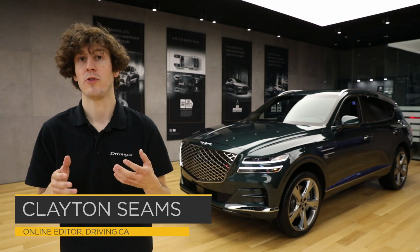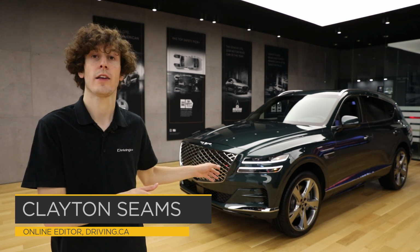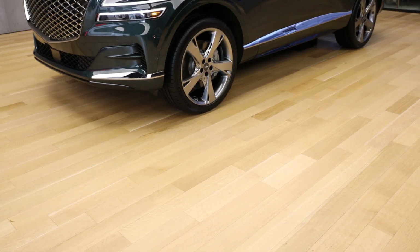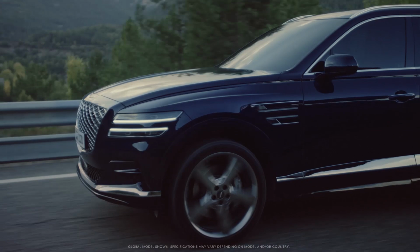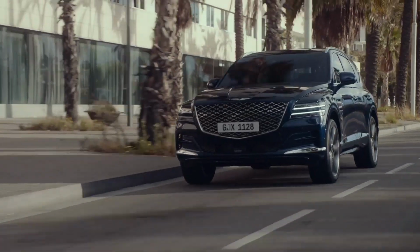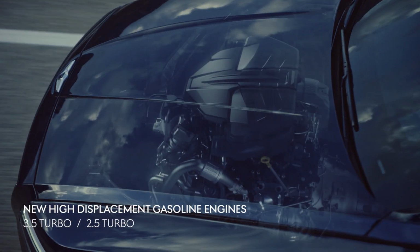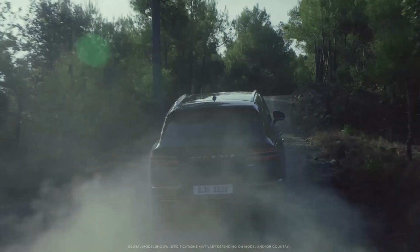I'm at a Genesis boutique center, one of about 5 in Canada, and behind me is the hotly anticipated Genesis GV80, the first ever SUV from Genesis. Now, what do we know? We know that this car is going to start at $64,500 Canadian, and we know that you can get it with one of 2 engines, a 2.5 liter turbocharged 4 or a 3.5 liter twin turbocharged V6.